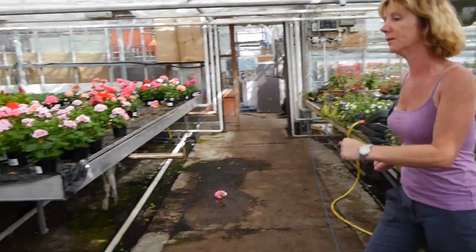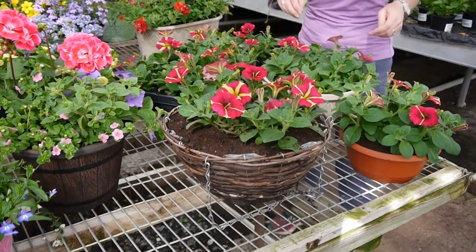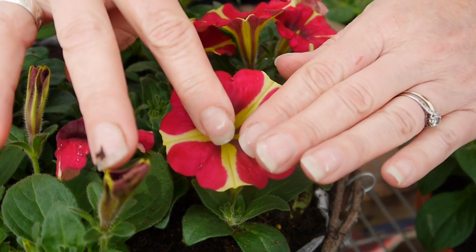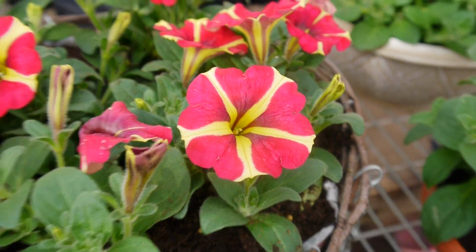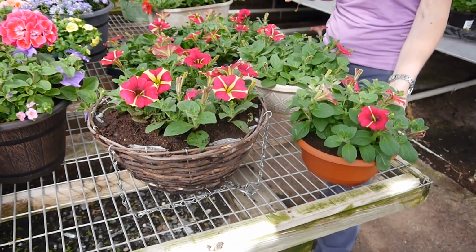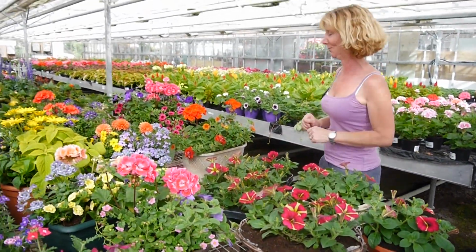So moving along to this side, this is Petunia Amore, which is, if you zoom in on that Ashley, you can see it's called Amore because that is a little heart. So all these little hearts are around the side of the petunia. So we've got them in 10 centimetre pots, in baskets, in little containers as well. It's really pretty and just says, I love you in such a nice way.